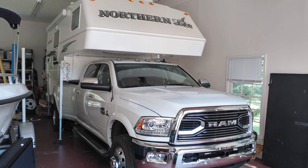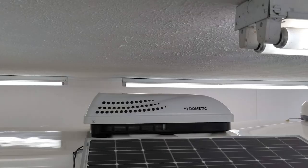I have actually put the, at least the Northern Light, on the back of the truck. Actually, I've done both, thinking about it. Put the campers on the back of the truck in the garage. However, I can't pull out through the door. It's too tall. It's almost 12 foot. My door is only 11 foot. So I'm trying to figure out a way to be able to get the campers in and out of the garage while they're on the back of the truck.